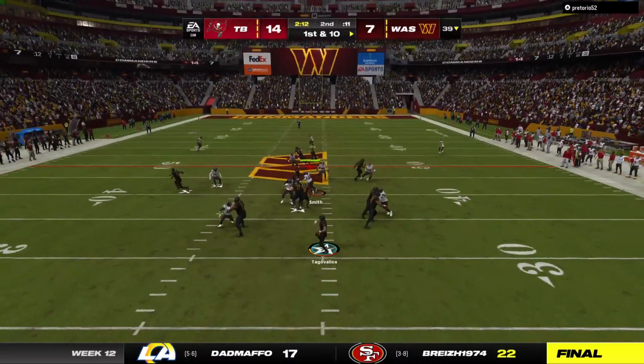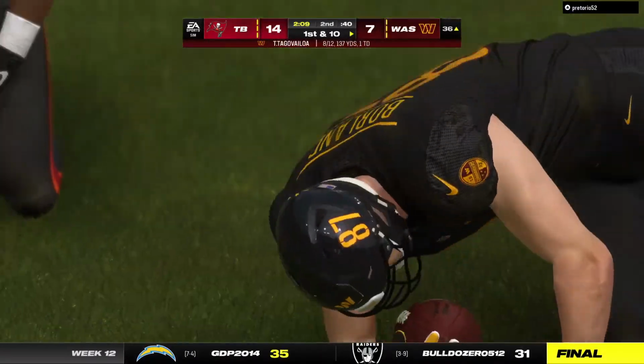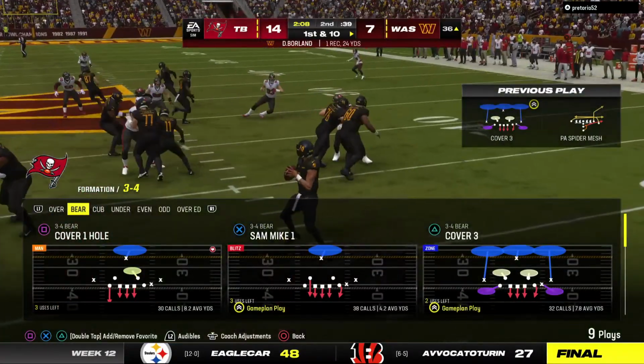Now a play fake. Here's Tagovailoa. Throwing left side, it's complete. And they'll get this well past midfield before being stopped just before the 35. Call that a very strong gain of 24.